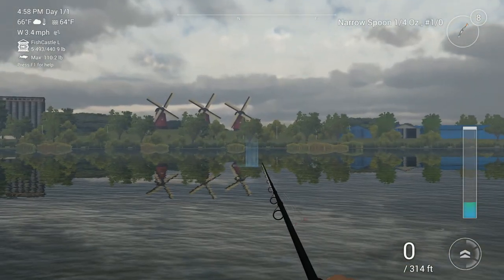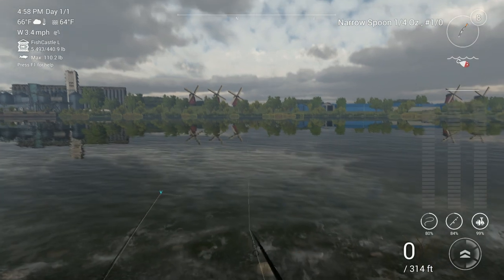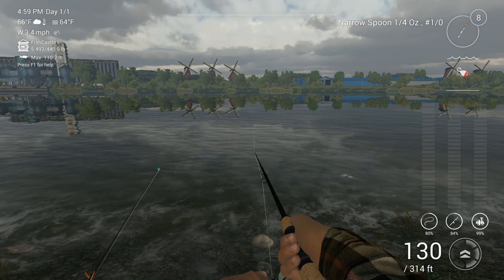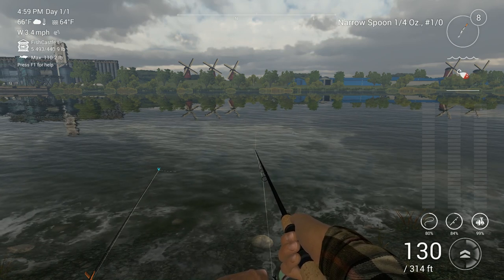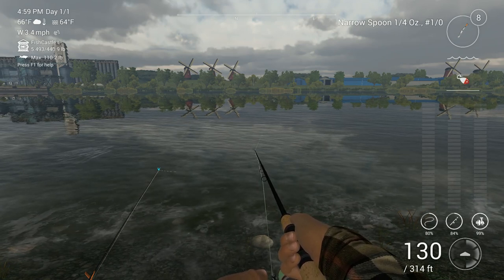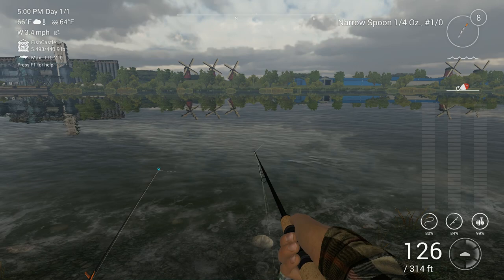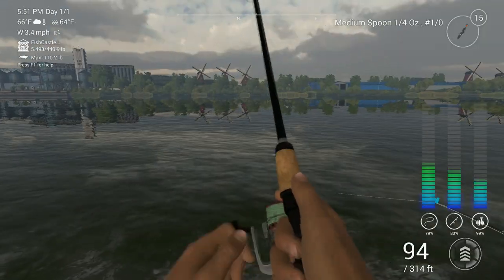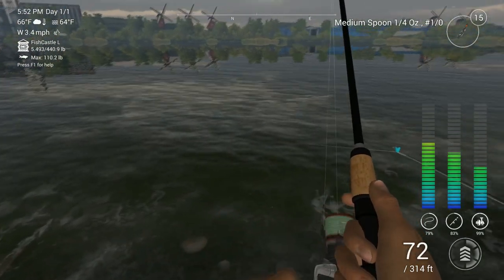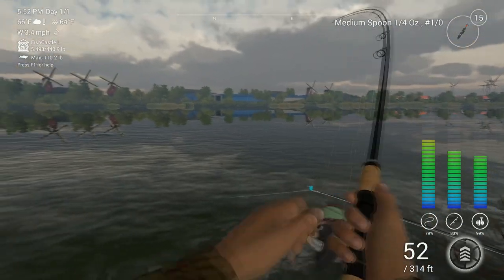It could be they just want a silver one, and gold ones sometimes do well when it's overcast like this. That is seriously deep water there. I'm going to try at the slowest speed to start. Alright guys, I switched over to the medium silver spoon and instantly got a bite. I was sure the narrow spoon would be the one they go for, but I was wrong.